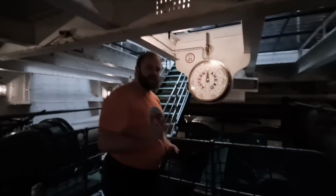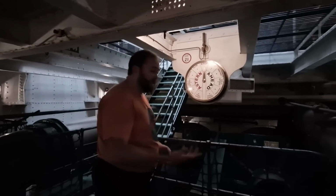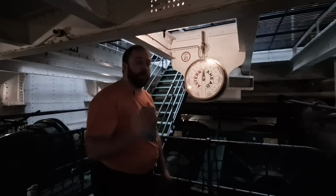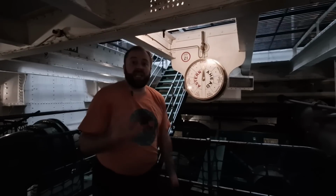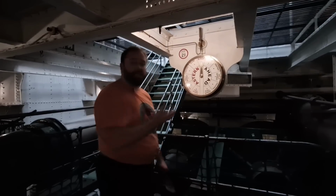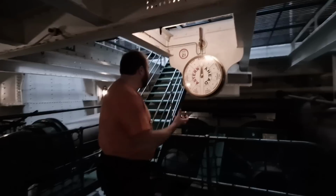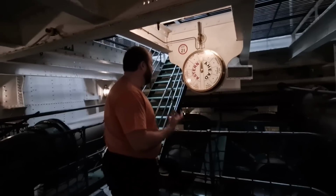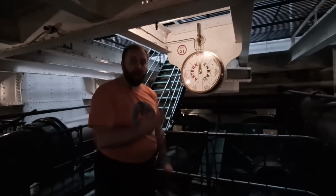The engineers on a ship, the other reason they were separate was because each ship was so individual, the engineers had to become, well, pretty much get a PhD in that ship to be able to run it. Every boiler system is unique. Every one of these engines is a unique construct. They're beautiful. They're powerful. They're wonderful.